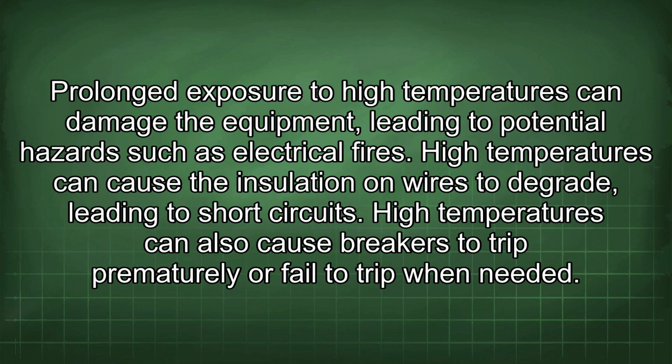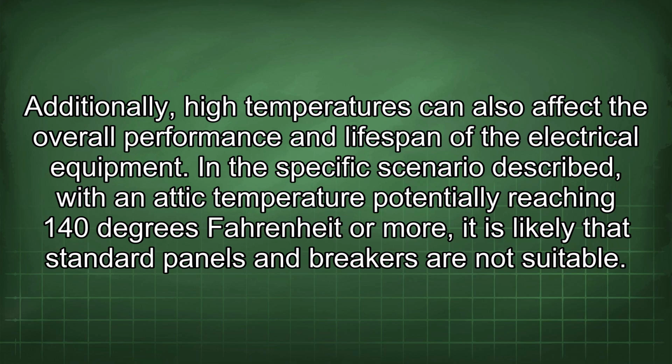Prolonged exposure to high temperatures can damage the equipment, leading to potential hazards such as electrical fires. High temperatures can cause the insulation on wires to degrade, leading to short circuits. High temperatures can also cause breakers to trip prematurely or fail to trip when needed. Additionally, high temperatures can also affect the overall performance and lifespan of the electrical equipment.